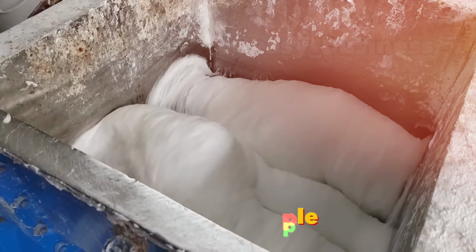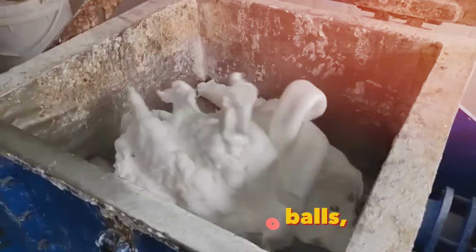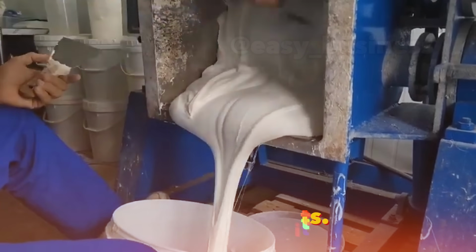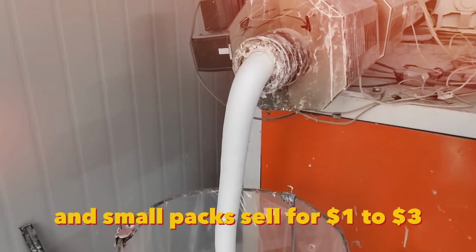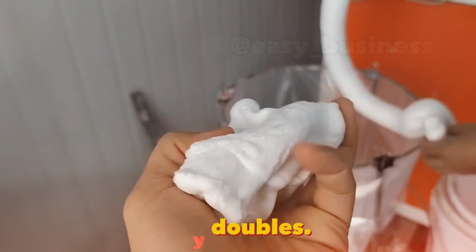The formula is simple: filler, water, binder, pigment. You can shape it into balls, blocks, tubs, or full kits. It's cheap to make, and small packs sell for $1 to $3. Add a mold, color kit, or gift box, and the price easily doubles.